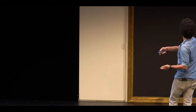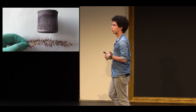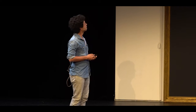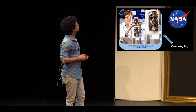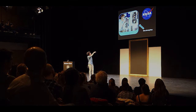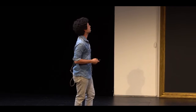So you see, aerogels can be of many shapes and materials, but they all share one particularity. They are made of up to 99% nothing and 1% something. So no, this is not Photoshop, this is reality. Now, some of them are quite resilient. Can you see this white, translucent, strong boy over here? It's 99% nothing, but it's quite strong.